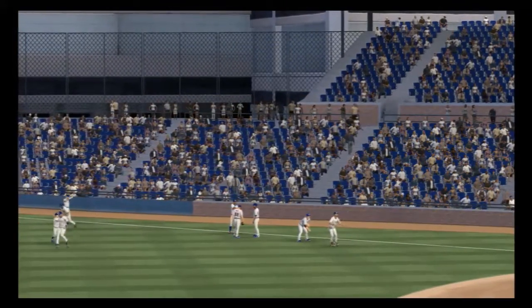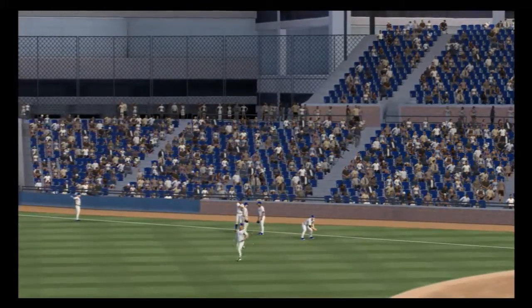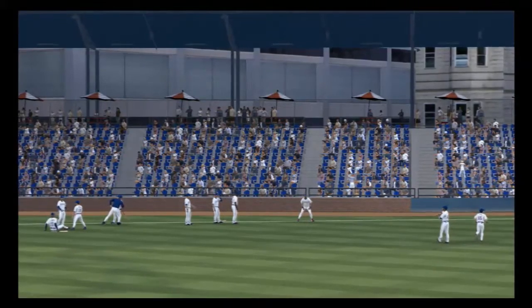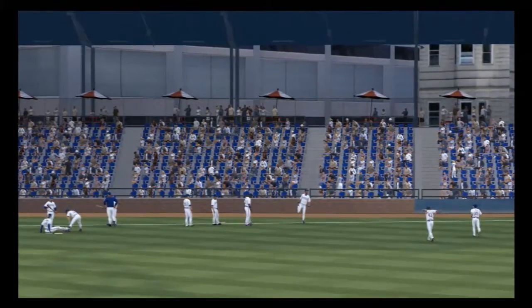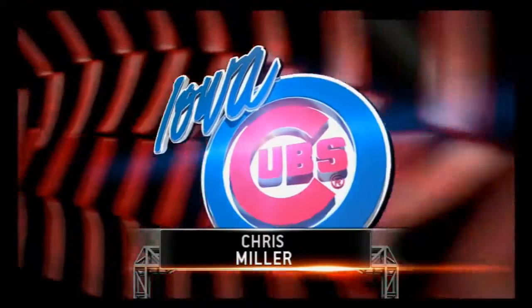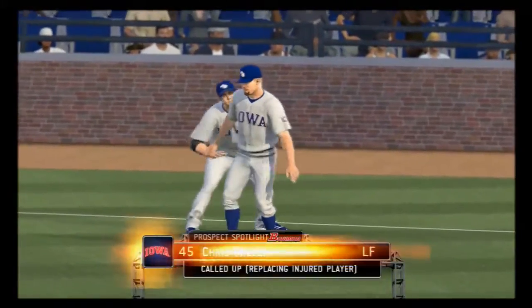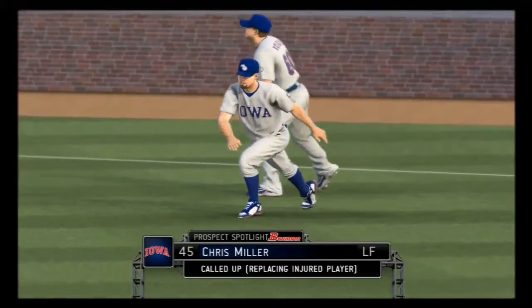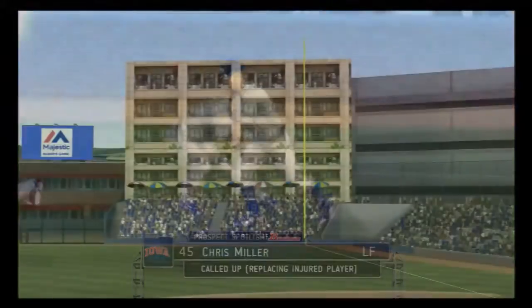And welcome back, everybody. Matt Vasgersian prepping you for tonight's AAA PCL action. But before we get to the ball game, let's have a look at the Bowman Prospect Spotlight. Chris Miller will be our subject, and he'll join the AAA squad as an injury replacement. Not only that, but he'll be starting today as well.